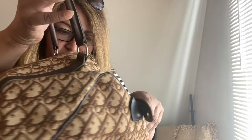Okay, so let's take the stuff out. I always stuff it to show you how it looks. And then inside, you can see the inside. There's the zipper. There's the tag that's in all their bags. Paris, made in France. And on the other side it says Christian Dior baggages. It's really hard to get to. And then it has the zipper. It's a little dirty on the interior. So the zipper works. It goes in there.